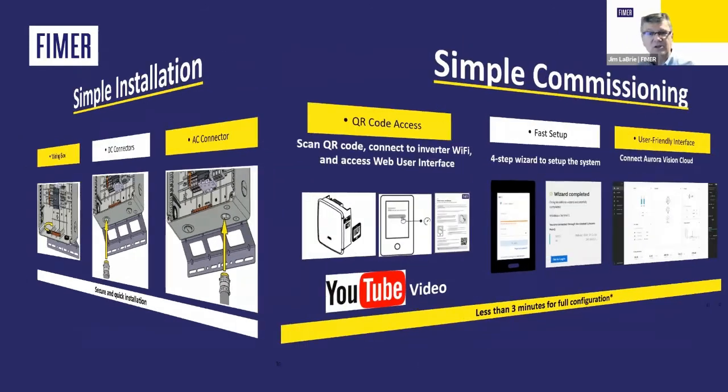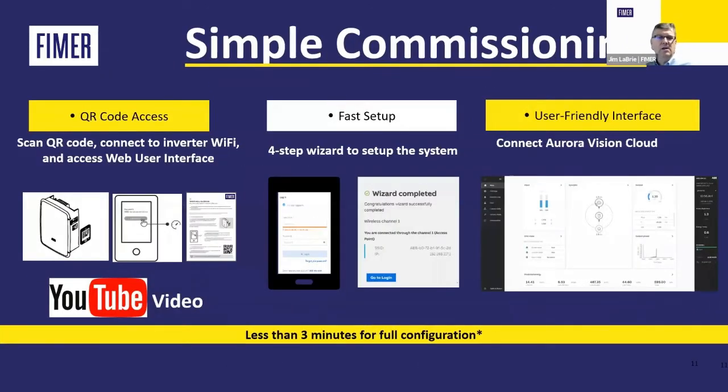It's very easy. The commissioning involves scanning a QR code. The QR code is located on the manual that ships with the inverter. You simply scan it to launch the four-step commissioning process. A Wi-Fi antenna inside the inverter will connect quickly to the home network for access to Aurora Vision. Aurora Vision is the monitoring platform.